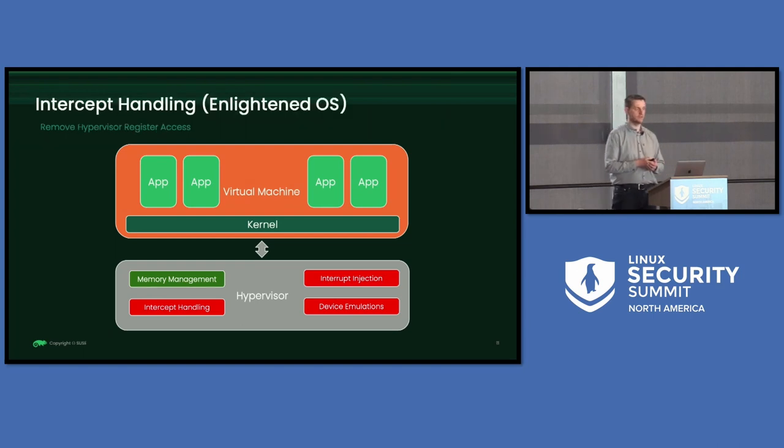How is intercept handling secured? For intercept handling, the hypervisor usually needs access to the guest register state, which is problematic because the register state can contain secrets, like AES keys in floating point registers. And the register state can also be used, if it can be modified, to attack the instruction flow by changing stack pointers or instruction pointers of the guest. So to mitigate the attack vectors from intercept handling, the hypervisor cannot do the intercept handling itself anymore.